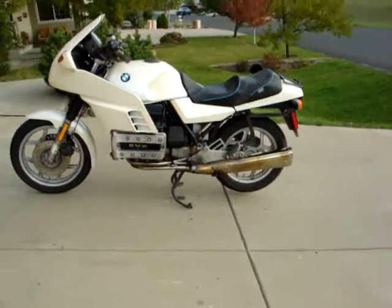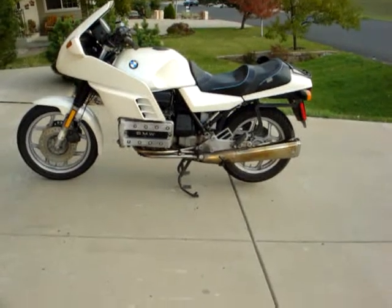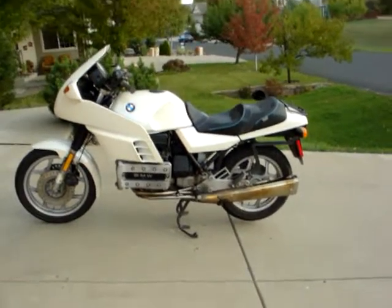The heat shield's missing off the exhaust. There's one on eBay for $10, and I nearly bought it, but I'm like, what's the point if I'm going to sell this thing?